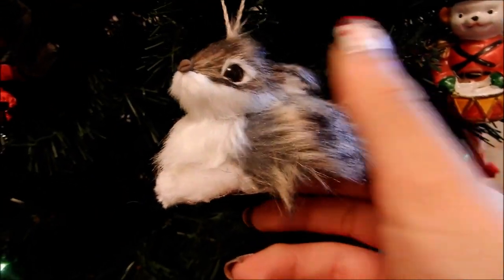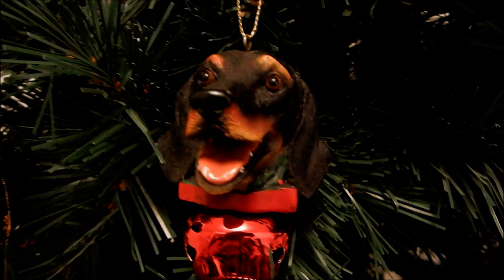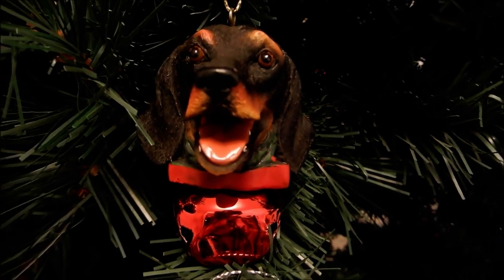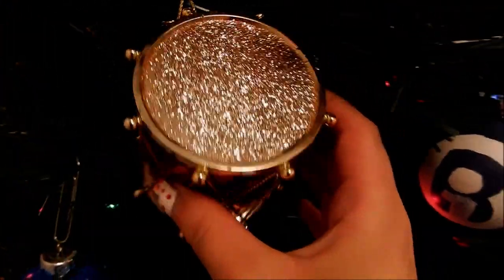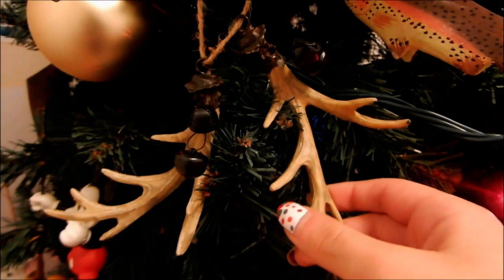This one is definitely my favorite because it looks like Charlie. It's so cute. I really like this one. It's not new. It kind of looks like my old dog, Skippy. This one, I love the snare drum because I play the drums now. This one's actually just pretty. This is a new one I got. I just think deer antlers are gorgeous. I don't really believe in hunting, but deer antlers are just so beautiful.